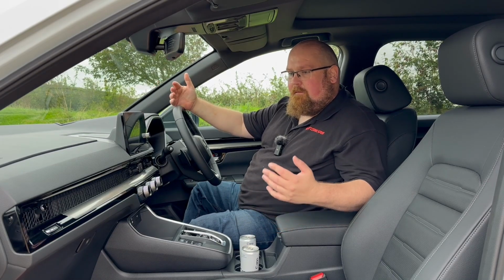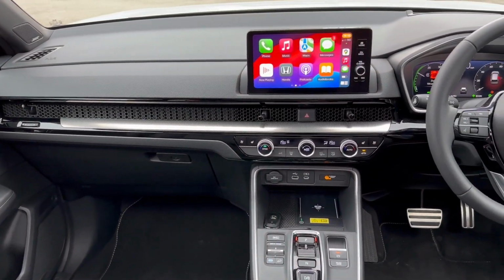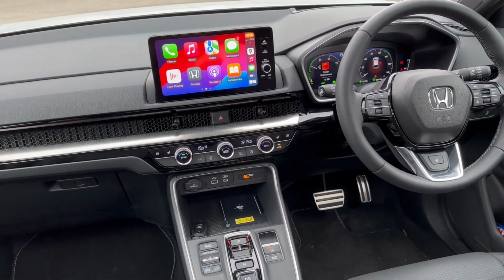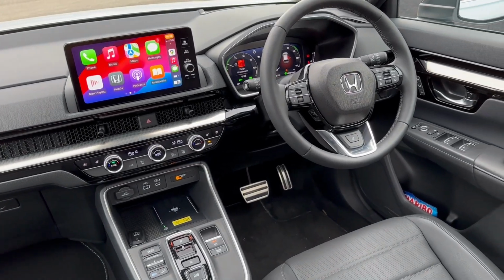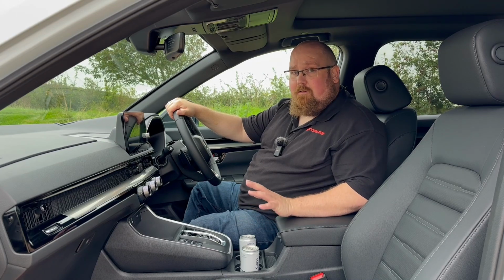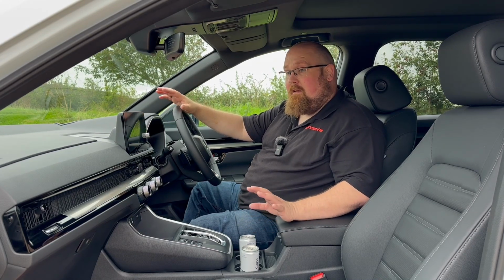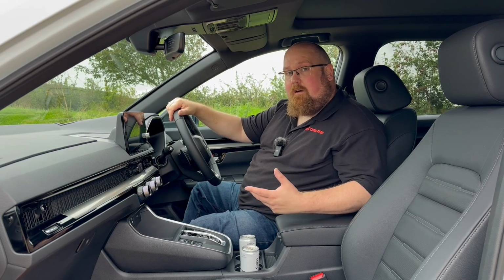Sat in the front of the new CRV, you are greeted by a very comfortable and nicely laid out interior, which definitely takes its design cues from another Honda car, the Civic. And that's no bad thing, because that's one of my favourite cars you can currently buy, and I do love the interior. That's definitely been a positive for Honda, because it's been reflected in the new ZRV and now the new CRV.